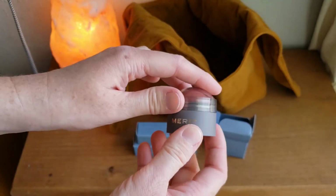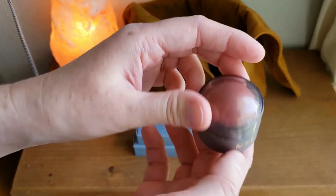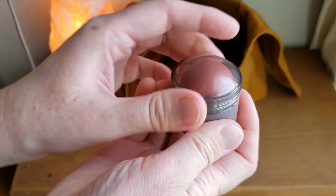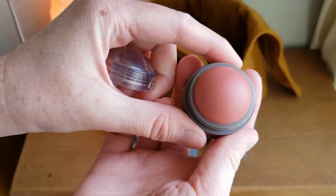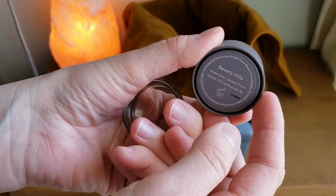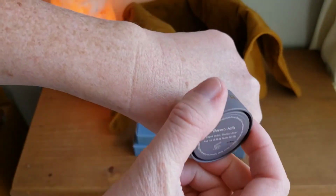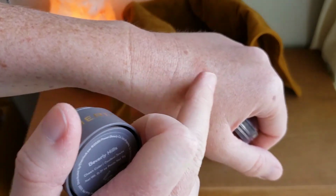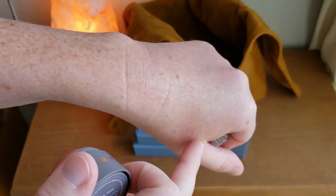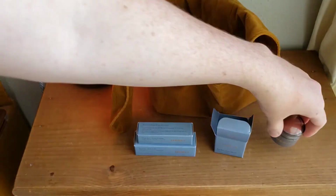Okay, so it's some nice packaging, kind of a warm gray color with gold lettering, and the actual blush color itself is kind of a peachy pink color, which I thought would go with my skin tone better because I have freckles, so it tends to make it very warm. And here's just a quick little swatch. It's a nice glossy feel. I like that. I can't wait to try it. Okay, there's that.